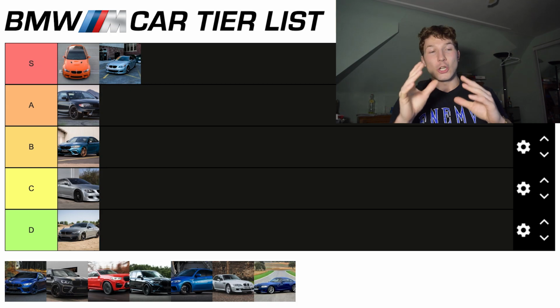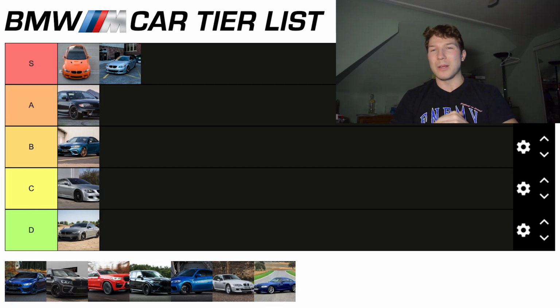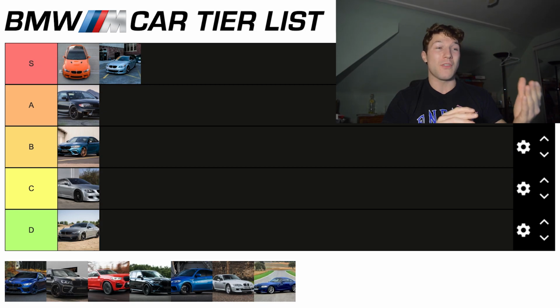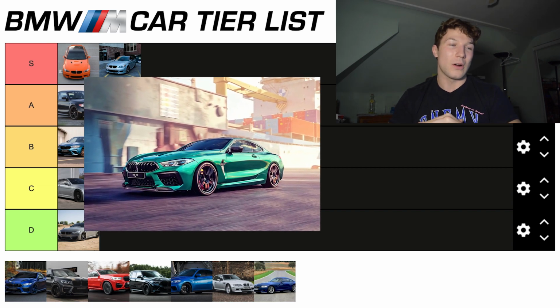I think this is a very good, modern looking car. It's only been around since 2019, so I think it's the newest on this list. For me, it just lacks a bit of that BMW charm and a bit of that BMW excitement that something like the M3s, the M5s, or the 1Ms really get me going for. When I look at this car, all I think is this is a tech CEO's car. I don't know how else to say it.